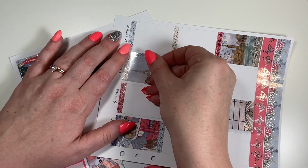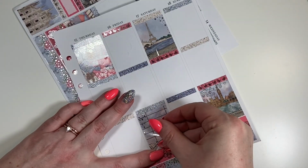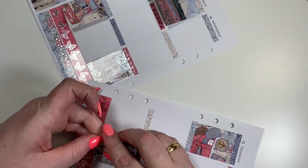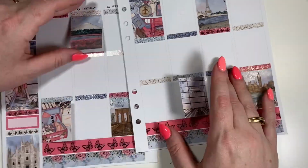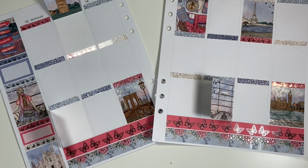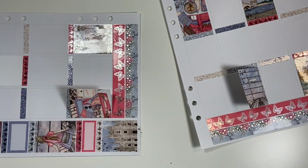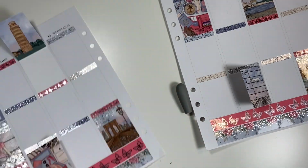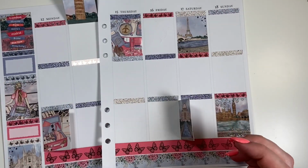But then at the end here, you will see that I layer some silver butterfly deco over top, and I think it looked so cute. I didn't even really notice when I was doing it until I watched this back that I put one butterfly on the sidebar, right next to New York, and that's where we went on our trip. So I'm just gonna finish everything up here, and I will see you guys in a minute for the plans.